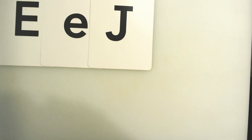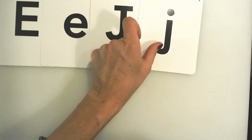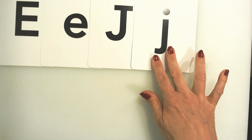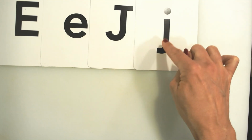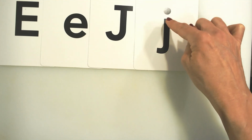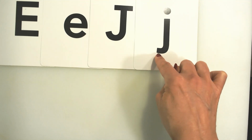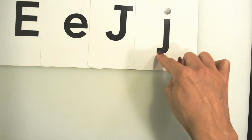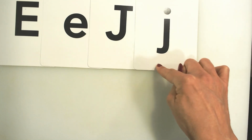Capital J. And I am missing the lowercase j all of a sudden. Well, here it is. Sorry for that delay. Capital J, lowercase j, and that's the jump rope card. J, j, j. Do you see Jumping Jill? How she has to lift up her feet? And there's her head. She has to lift up her feet because the jump rope has to hit underneath her and it goes j.